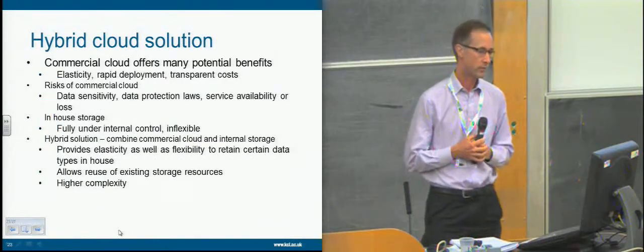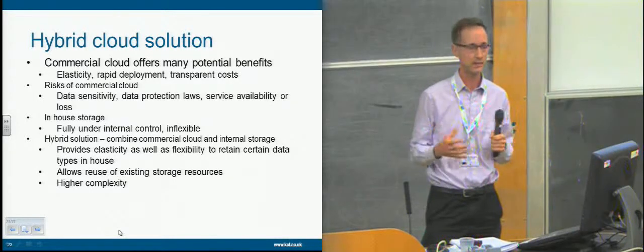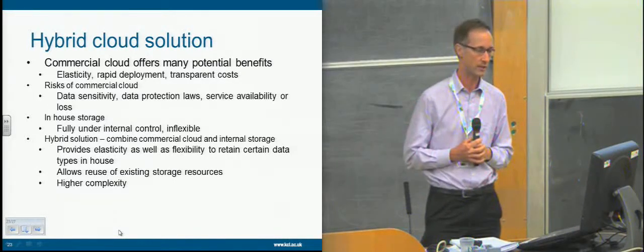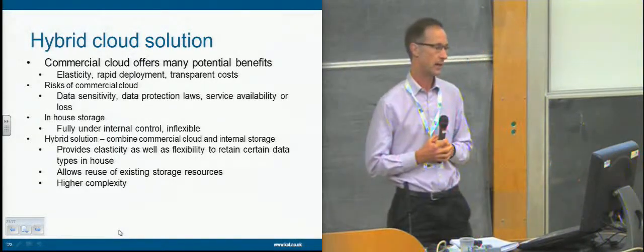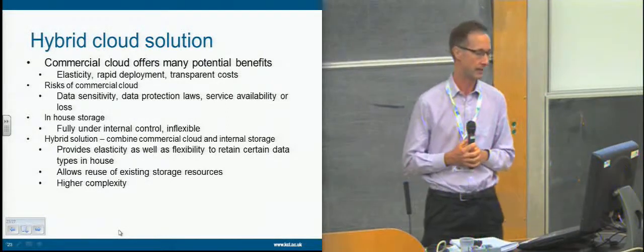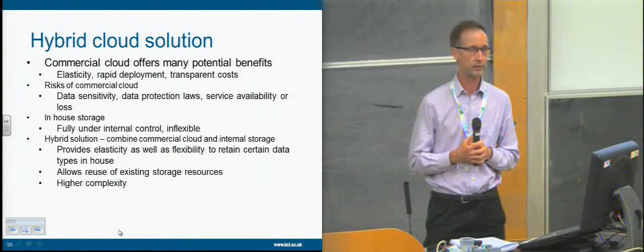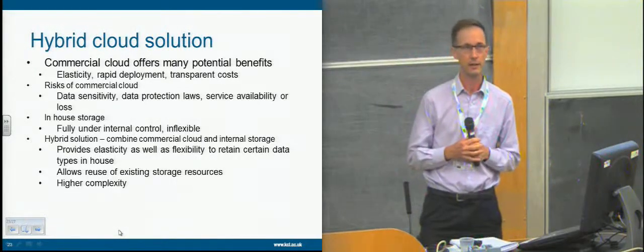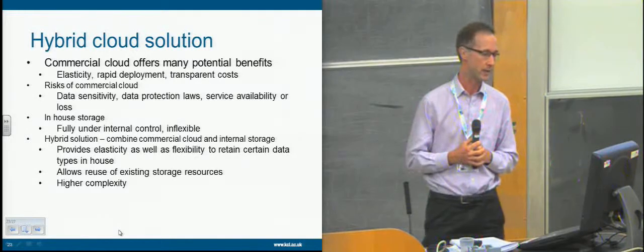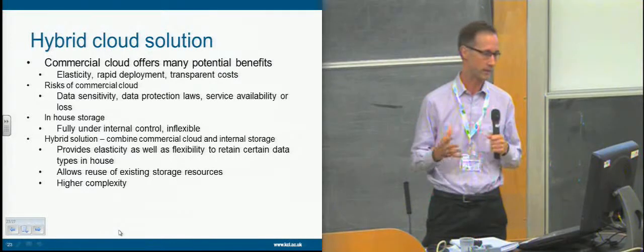So the solution we looked at was based around hybrid cloud. Commercial clouds or third-party cloud services provide quite an attractive option for storing research data. They're elastic, they can be deployed very rapidly, and the costs are pretty transparent. However, there are some risks if you're using public cloud like Amazon, for example. If you have sensitive data, you may not want to store it in a public cloud. There are obviously data protection laws to protect personal information, which, certainly in the UK, can't be moved outside the EU. And there's also the risk of loss of service or service availability, which could be an issue as well.